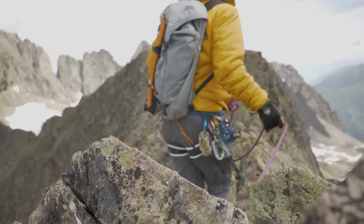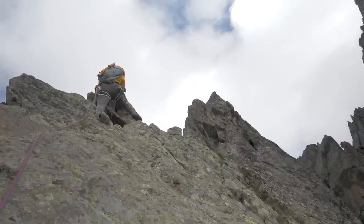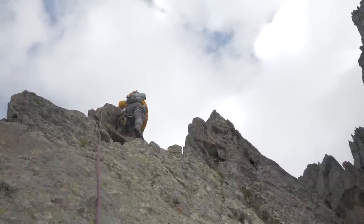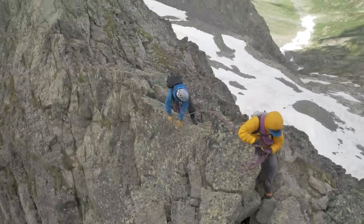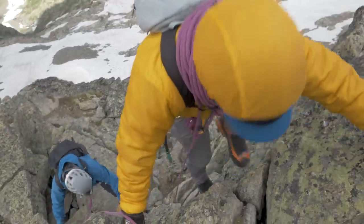For these rocks to work as protection, you need to be able to flick the rope over so that if any of the parties, either the front or the back in the party, falls, they'll be able to catch the fall. The rope will hang on the rock. So obviously one of the huge advantages of using natural rock horns and flakes for protection is that it's very quick. There's nothing to put in, there's nothing to remove. So we can move in a very efficient way.